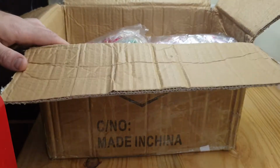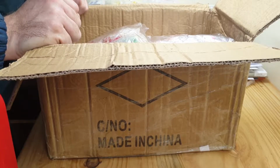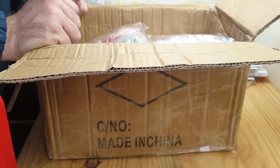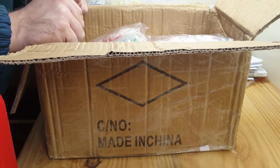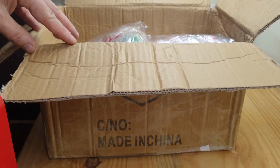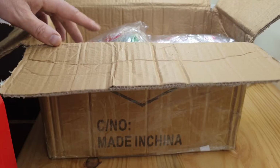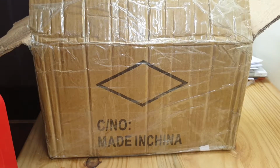Anyway, the thing with this is it's my first shipment from China to South Africa, and it's been 15 days since we actually paid for everything, and it arrived today. There were a couple of hiccups with this, as you can see, made in China.